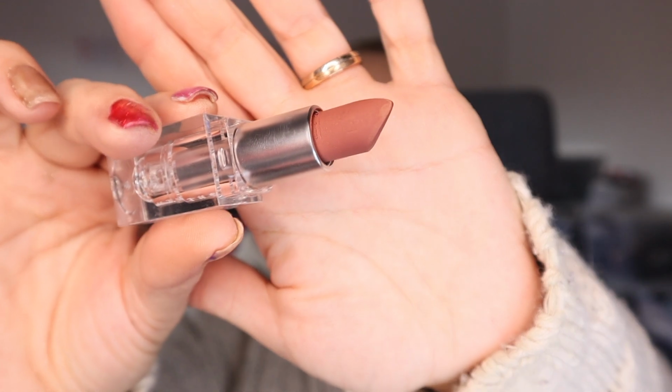Let's go with this one. This is from Shiglam. It's called Mixed Emotion. The series is the Cosmic Crystal Matte Lipstick. It's a cheap one, but it's nice.